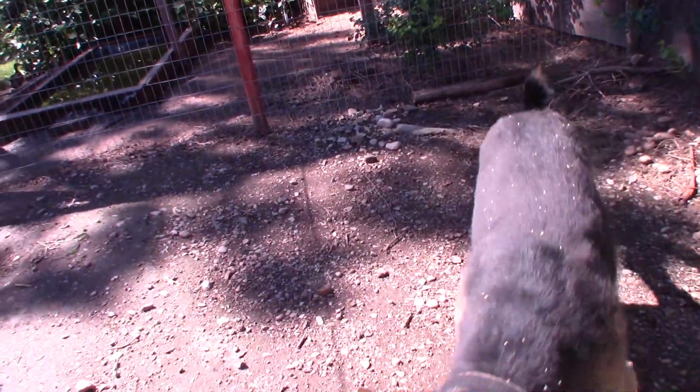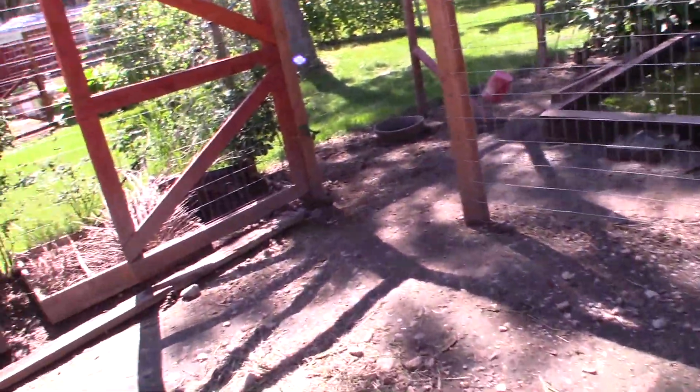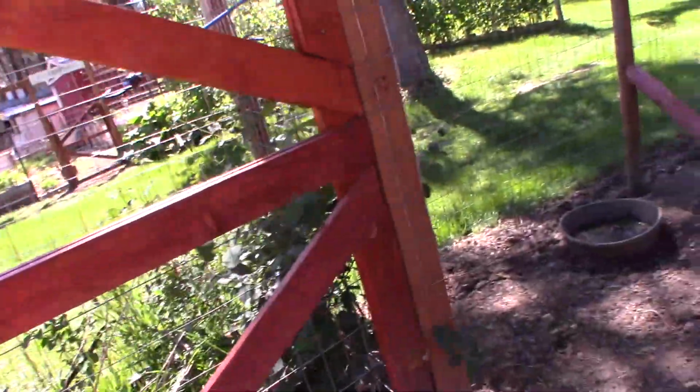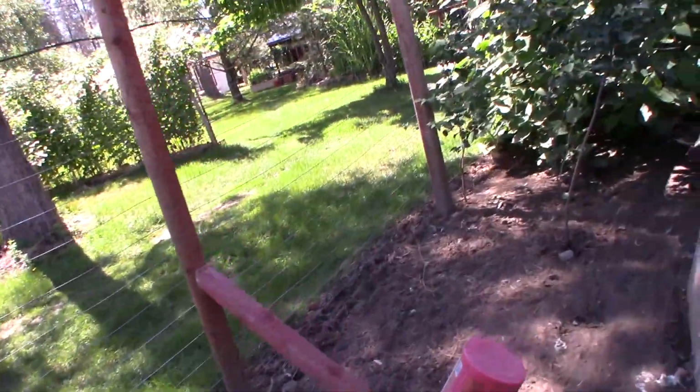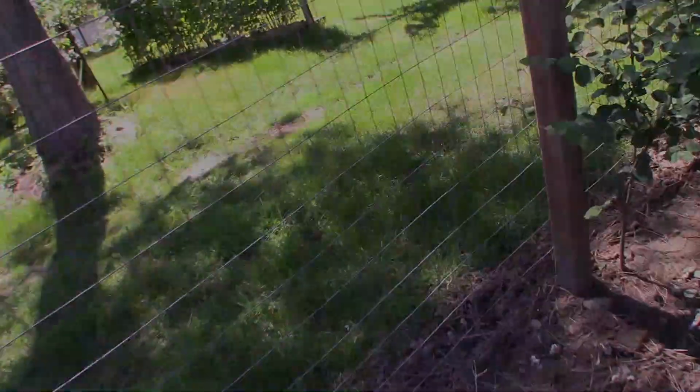How'd you 2 dorks get in here? But I'm not seeing any eggs anywhere other than that one, so I wonder if they are done. Well, it looks like other than that one, my ducks might be done laying for the year. Kind of a sad time. But let's get that egg before the dogs step on it.